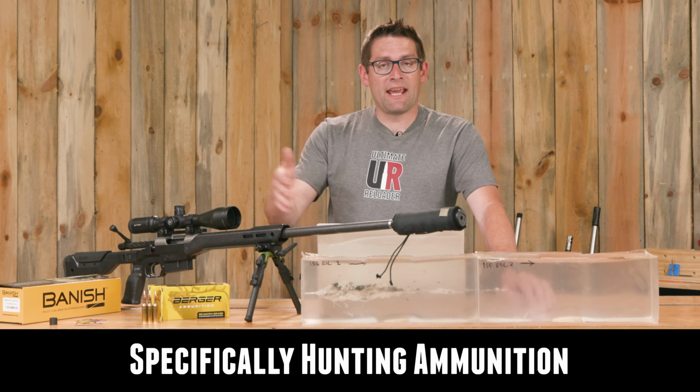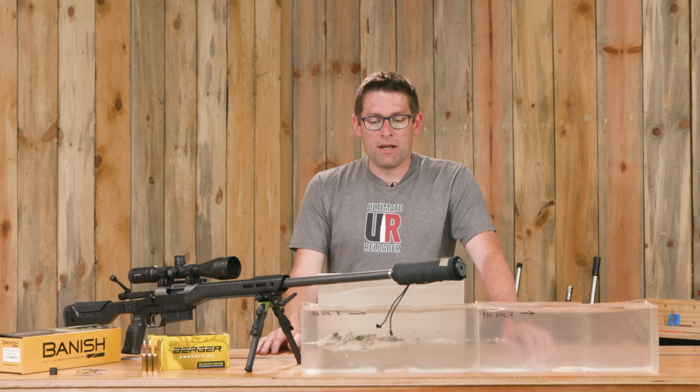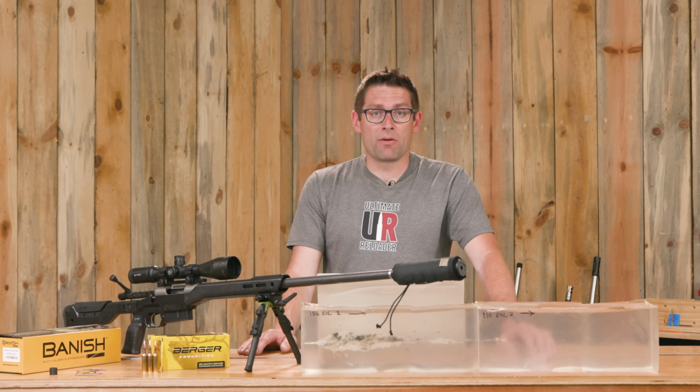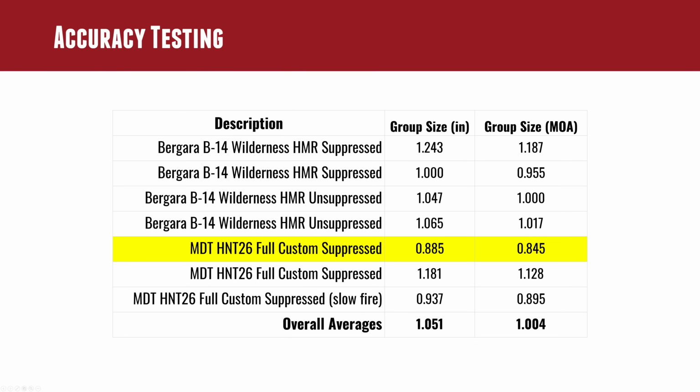This is not hand-loaded ammunition. I typically do quite a bit of tuning and load development to get results that for these rifles are going to be down in the 1/2 to 3/4 MOA range for a hunting rifle like these. So yeah, the overall average was 1.051 inch for a 5-shot group at 100 yards, and that works out to 1.004 MOA. So we're going to call that an average of 1 MOA.